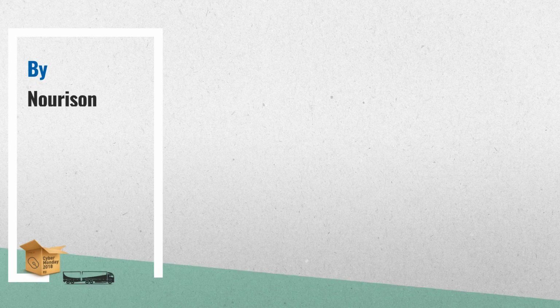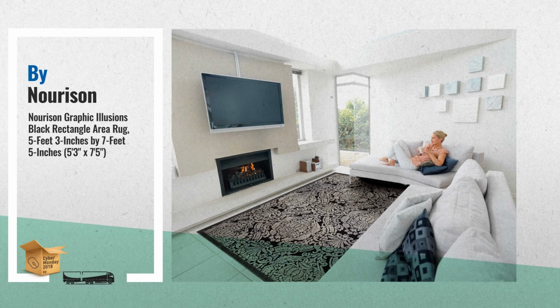Number 3, striking, bold patterns define this alluring collection of tantalizing rugs. Featuring an exciting hand-carved, high-low texture and contemporary color palette, these attractive area rugs will add a distinctive flair to any setting, by Nourison.